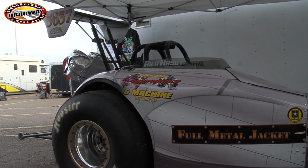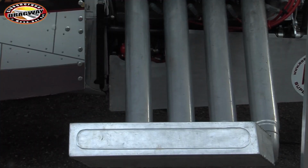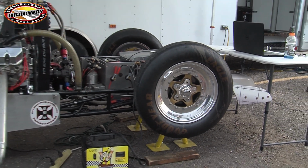Hi, I'm Rich Nasby. I'm from Tucson, Arizona. It's a 1932 American Bantam Roadster Altered, running a 548 Chevy with a 1471 supercharger. My best time in Tucson, I just ran 204 miles an hour, 672. Here I expect to run around 690s. Glad you guys came out.